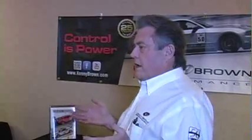Okay, all that's pretty technical. At the end of the day, what does it do for me, the driver? Well, first of all, it takes the drama out. Mustangs are historically a drama-driven car. The back is loose, the front won't turn. By taking the drama out, the car becomes more manageable, easier to drive.